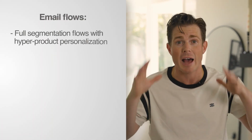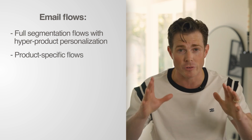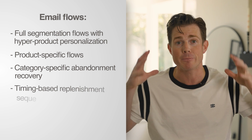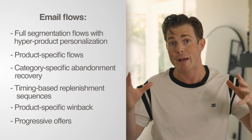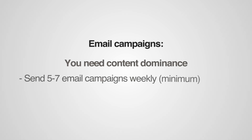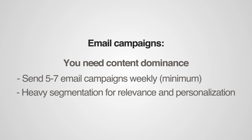And on the email side, you're going to need full segmentation flows with hyper product personalization. You're going to need product specific flows for everything. You're also going to need category specific abandonment recovery and timing based replenishment sequences. You're also going to need product specific win back campaigns and progressive offers for lapsed customers. You should have dozens of flows running at once. And on the email campaign side, you need content dominance. You need to send 5 to 7 email campaigns weekly minimum and use heavy segmentation for relevance and personalization.